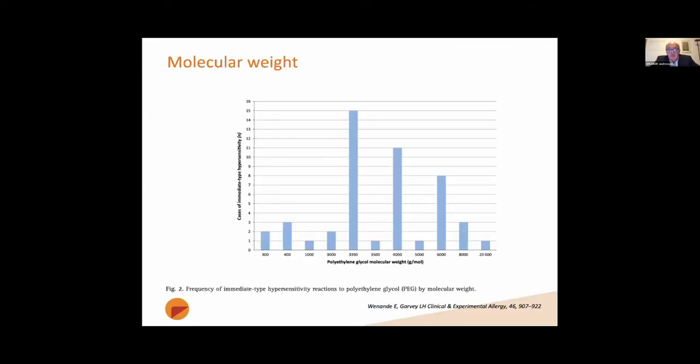There was some indication that intermediate weight polyethylene glycol would be more frequently implicated in these kinds of reactions. Here is a plot of the frequency. This may be the case. It may also be related to the fact that the intermediate molecular weight polyethylene glycols are used more frequently.